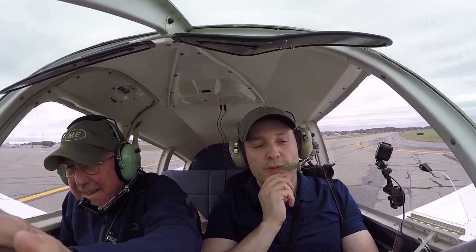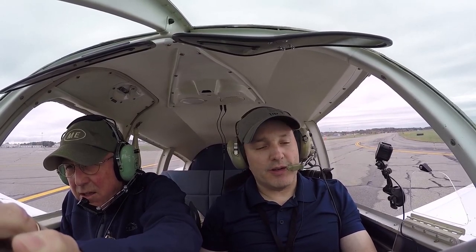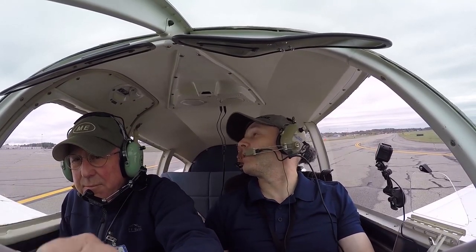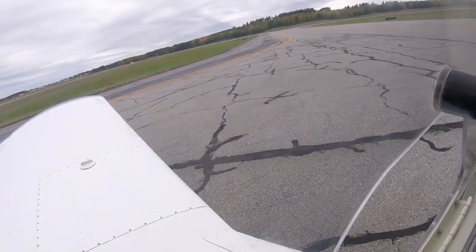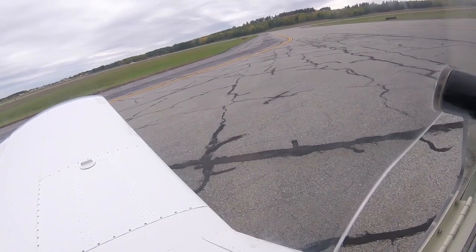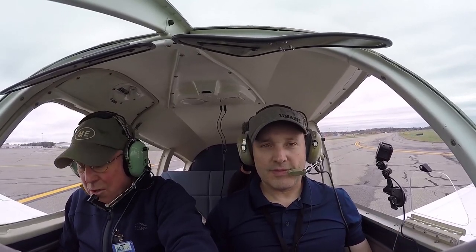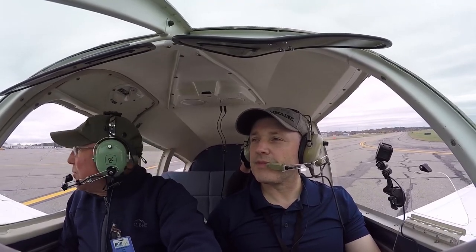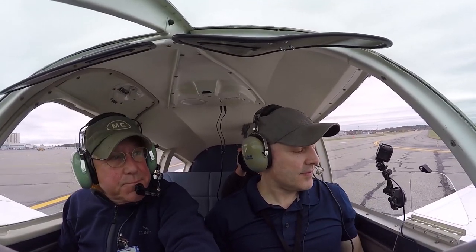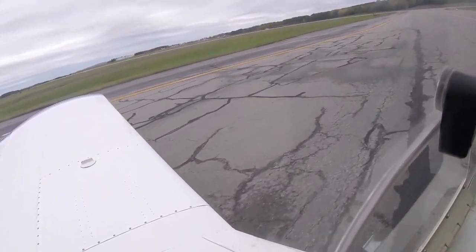Okay, flaps set, controls free, rotating beacon. Altimeter set, we did that earlier. Doors are closed and locked. Autopilot's off. Bangor Tower, Cherokee 2212 Romeo is ready for takeoff at Kilo. Cherokee 2212 Romeo, Bangor Tower, wind 350 at 12, runway 33 at Kilo, cleared for takeoff. 2212 Romeo, cleared for takeoff, thank you. Close that window. Gonna get chilly if you don't.